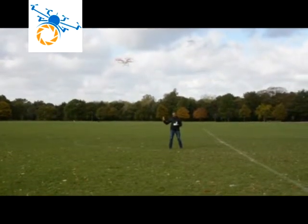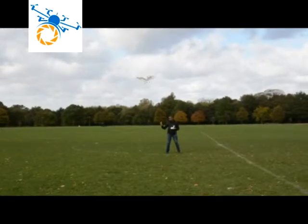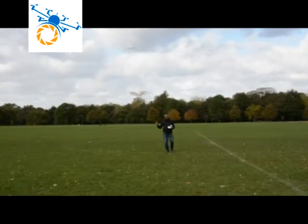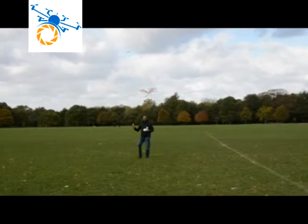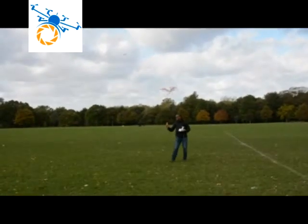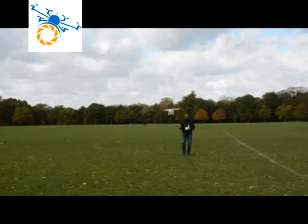The wind is picking up again now, but she's holding quite well. We're looking at 8, 9, 10 knots now. She's holding her position really well. This is just a test for you to see how she's coping in really windy conditions.